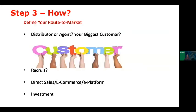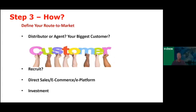The next thing is to define your route to market. How are you going to get into that market? Most people start thinking, I'll use a distributor or an agent, and be aware that there are differences between them. With an agent, you invoice the end customer and pay them a commission. A distributor will buy from you and sell your product on. Whichever way you do it, what a lot of companies miss is that the distributor or agent is your biggest customer in that country. They need motivating and pushing and treating in the same way that you would your best customer.